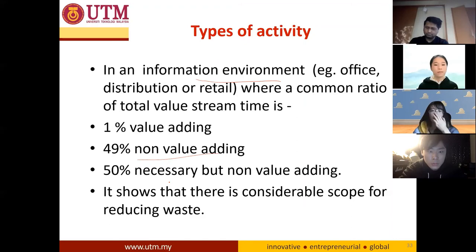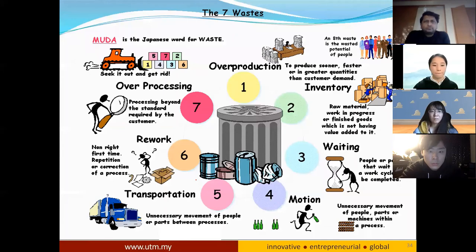I'm just showing you, this is the kind of waste that exists in all processes, whether in hospitals, banks, or services, anywhere. Please check this. The word, of course, is muda. Muda is Japanese for waste.